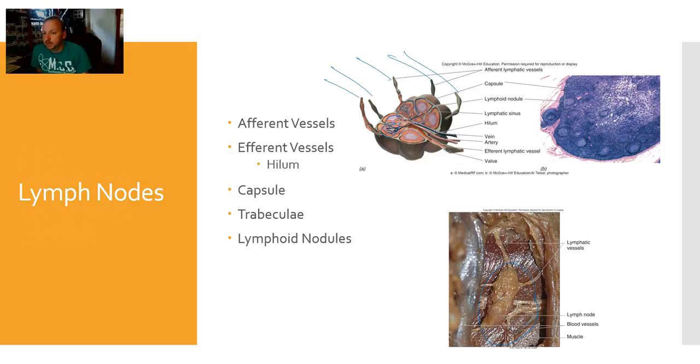those are the afferent vessels. Remember, when we talk about afferent versus efferent, we talked about with the nervous system. Afferent's going to bring something to something. Efferent's going to take something away from something. So, afferent vessels bring the dirty fluid to the lymph node. Then you're going to have efferent vessels leaving the lymph node at a little indentation called the hilum, and they're going to be carrying clean fluid. Okay? And you're always going to have more afferent vessels than you do efferent vessels, and that is to create a bottleneck effect.